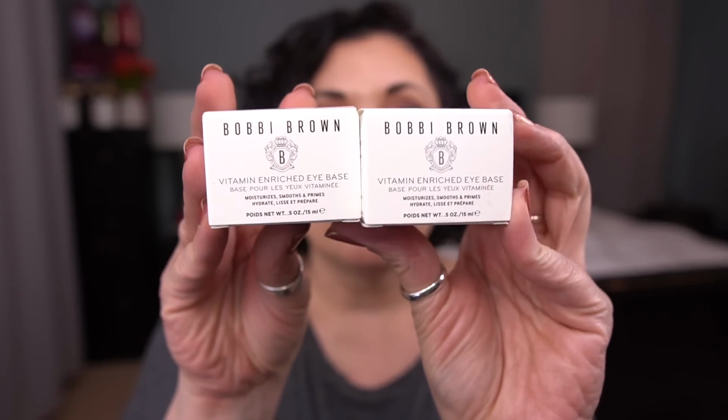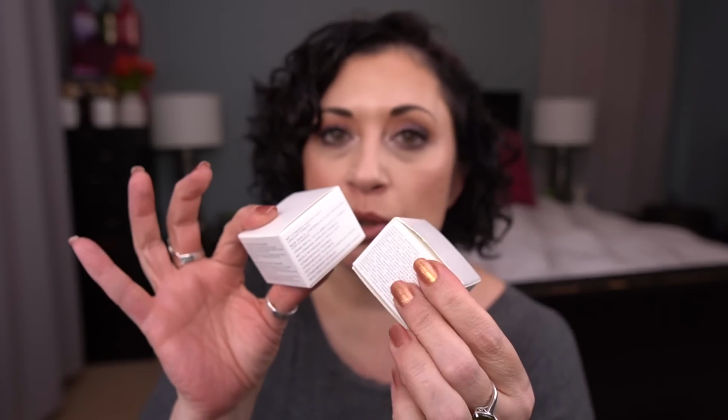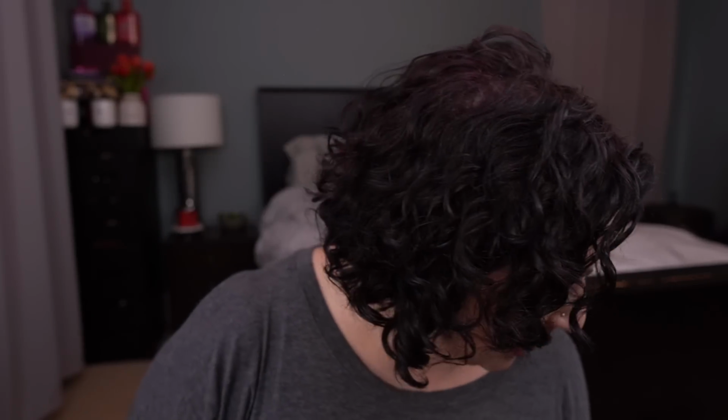All right, so the first 2 things I have don't count towards my low buy because I don't have anything else like this in my collection, and I'm going to immediately open one of these up and start using it. But I got these during the Ulta 21 Days of Beauty. It was like the last day of the 21 Days of Beauty or something like that. So I have 2 of the Bobbi Brown Vitamin Enriched Eye Base. I literally am going to put this into inventory and then add it to my everyday drawer. So these aren't going to count towards my low buy.